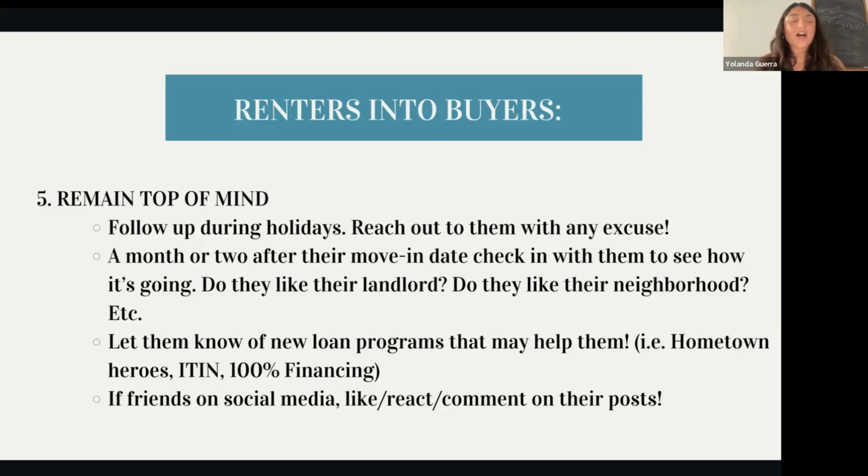This is important. Let them know of any new loan programs that might help them. If you have a lender partner that lets you know about the new programs or new loan products that are available, what I do is I reach out to my tenants. I'm like, hey, I know that buying is something that's in your future. I know it's a future goal of yours. Just wanted to let you know that these are the programs that are available to you. Hometown Heroes, the I-10 program, 100% financing loans, like all these programs, when they come out and I have information on them, I send it to them.